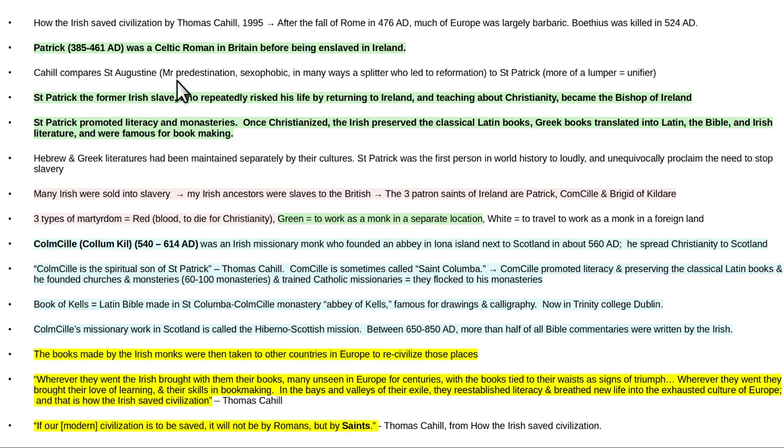Okay, so St. Patrick lived from 385 to 461 A.D., and he was born as a Roman in Britain, a Celtic Roman in Britain, but he was then enslaved in Ireland, and despite that, he wanted to go back to Ireland. He did get a religious education. He eventually became the Bishop of Ireland, but he was a really nice guy, incredibly charismatic, because his life was often in danger from these barbarians that he had to convince to convert to Christianity. Not an easy thing to do. But he did a wonderful job of promoting literacy and Christianity in Ireland.